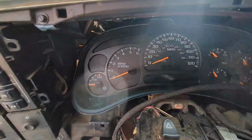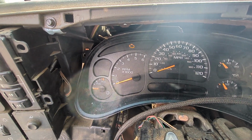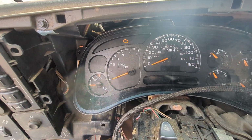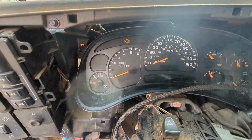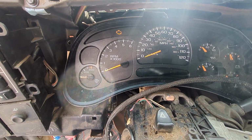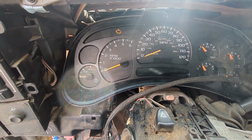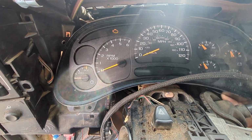All right, guys. Unfortunately, same problem. We got something a little deeper to dive into. I'm going to go look up some schematics, and I'm guessing we lost the ground somewhere. It's the only thing I can think of.